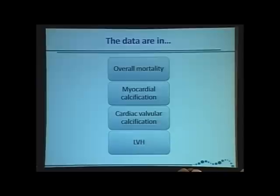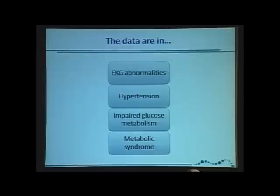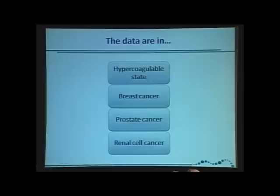I did want to go through ad nauseum all these percentages and everything right here. But overall mortality is increased in people with ongoing primary hyperparathyroidism. Myocardial infarction risk, myocardial calcification, valvular calcification in the heart. LVH gets plenty of articles written on it in conjunction with primary hyperparathyroidism. EKG abnormalities, hypertension, impaired glucose metabolism, metabolic syndrome under the cardiovascular risk factors, hypercoagulable state. It is coagulation factor 4, calcium.